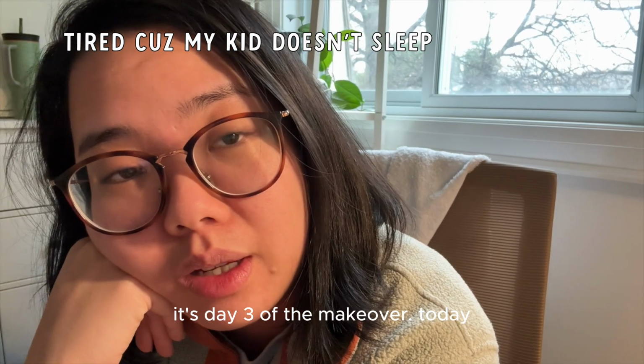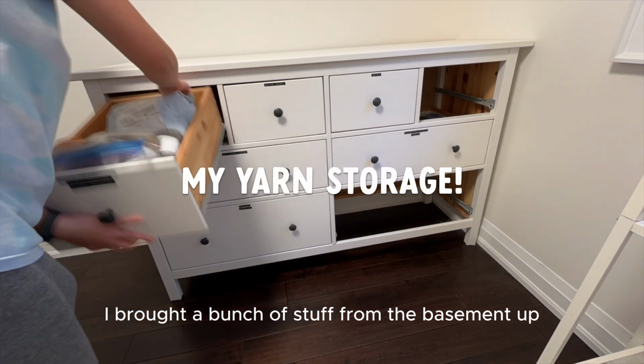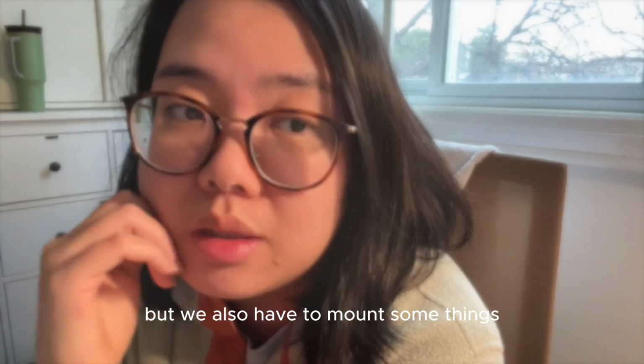It's day 3 of the makeover. Today there's a lot of stuff to do. Yesterday I brought a bunch of stuff from the basement up, and today we need to start putting things away, but we also have to mount some things.